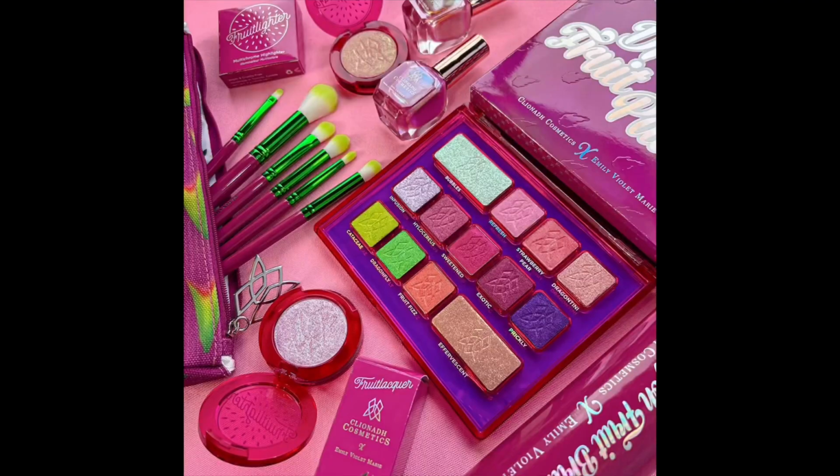The next thing is the Clionadh X Emily Violet Marie Dragonfruit collection. So Clionadh Cosmetics is an independent brand. It's actually Canadian, which I love, and I love to support them. I think they're probably most known for their stained glass collection of shadows, which are these beautiful multi-chromes in a variety of different formulas and finishes. And I think that some of those types of formulas are included in this Dragonfruit collection, this collaboration.